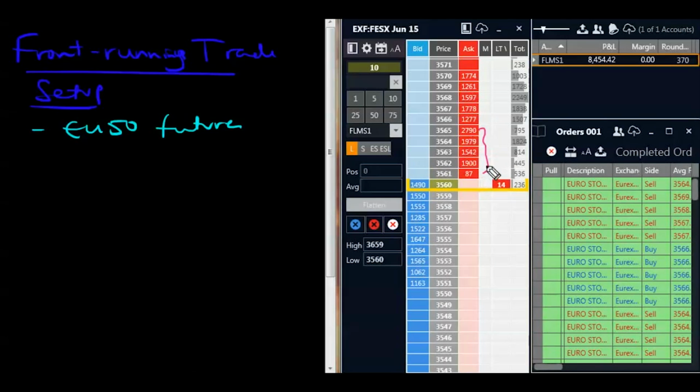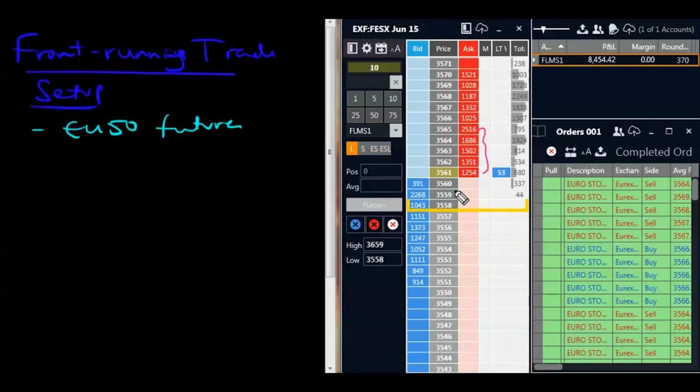It looks like there's probably a few trapped locals or day traders that have gone into this position. So just be wary of these front runs. Even though they work, a lot of the times you'll get a tick, you get 2 ticks. Be wary. If we get back through it, sometimes it's even a good flip reverse, but we'll leave that for another day.